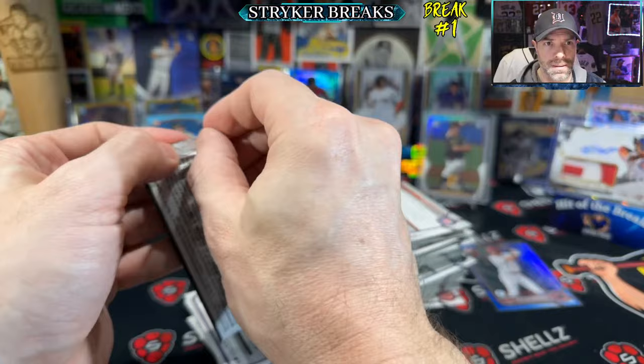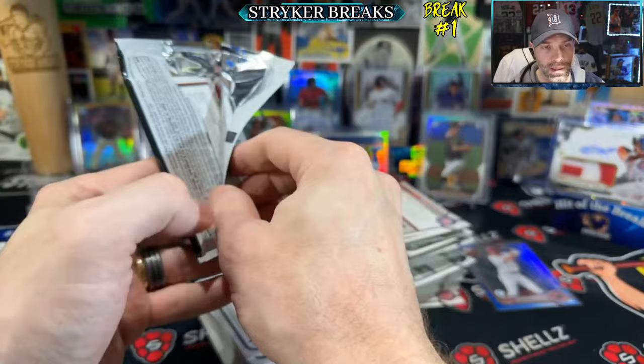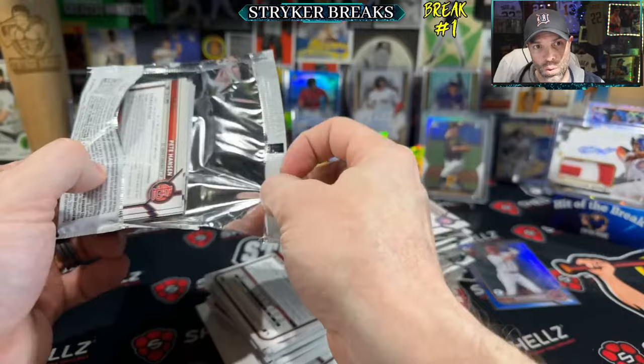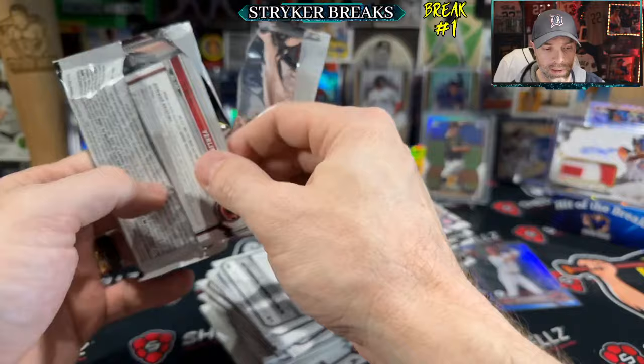These are breaks, Clay. 30 people bought into this. I'm just ripping it for them. I sort it, ship it. Display it, sort it, ship it. Entertain, send it on its way. You don't even have to go to the card shop. You just get in on a Striker break.